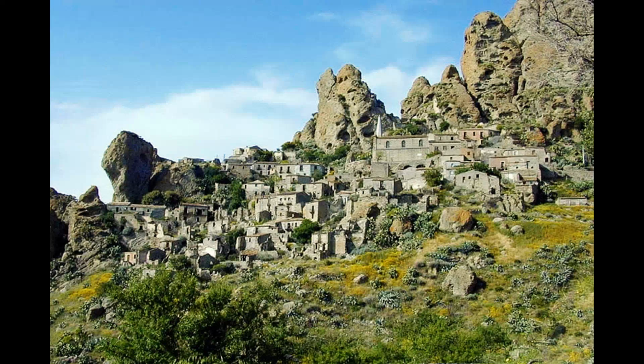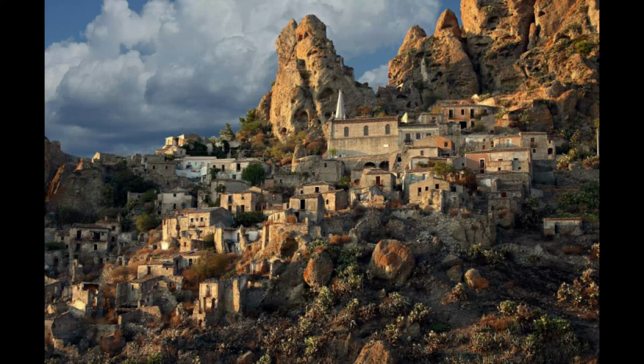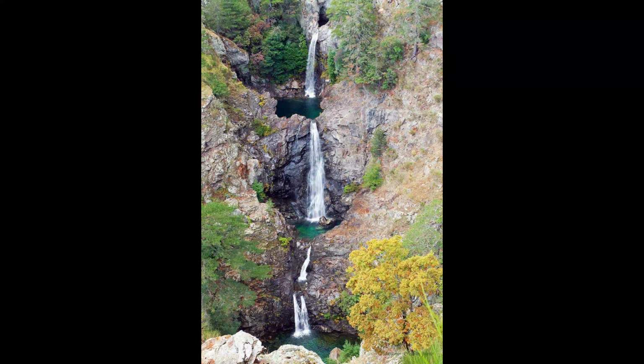And within the boundaries of Aspromonte National Park, you find places like the ghost town of Pinte d'Attilo, as well as waterfalls like the multi-storied Mesano waterfalls.